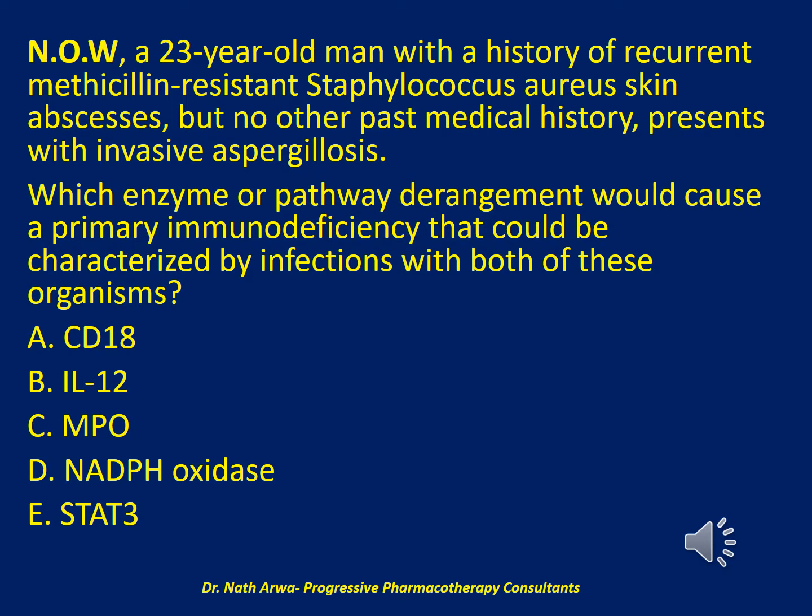Is it A, CD18, or B, IL-12, or C, MPO, or D, NADPH oxidase? Or is it E, STAT3? I will give you 10 seconds to choose the correct answer to this question from the listed options.